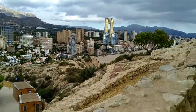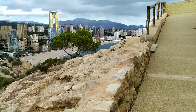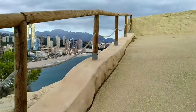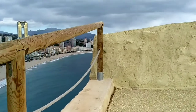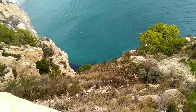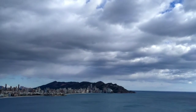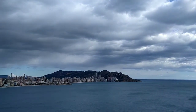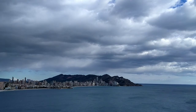Nicely done. They always get one. Wish he'd come back up without a parachute. There we go. In the distance, along that range of hills, mountains, there's a 6k walk. Never done it. I'd like to.